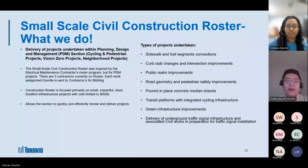Sometimes we like to take smaller scale projects and bundle them together to issue one RFQ, which could include several locations with a variety of work in one RFQ assignment. This is done so that we can efficiently use the 500K cap to the best of our capabilities. This roster, as I mentioned before, allows us to quickly and efficiently tender and deliver projects.